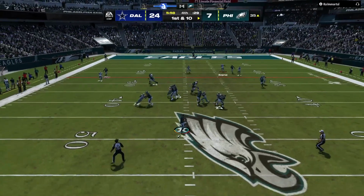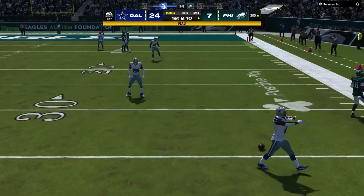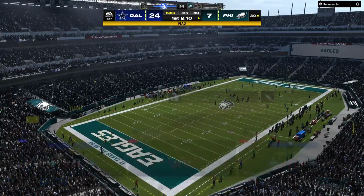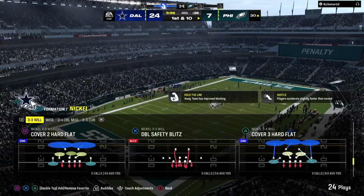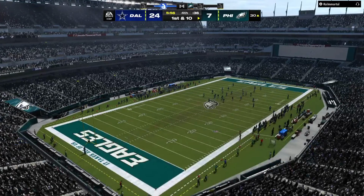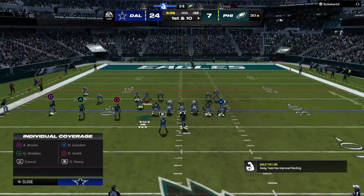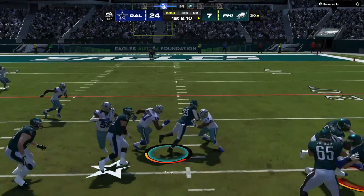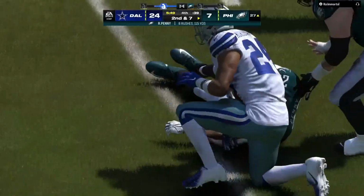Back to throw. And a flag comes in as that one falls incomplete. Well, let's see who this is on. So they take the flag and the yardage that comes with it. After the penalty, it's Penny. And not a whole lot of room to operate there on the first down run.